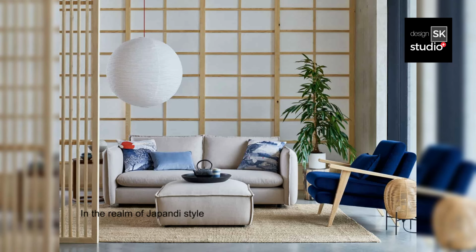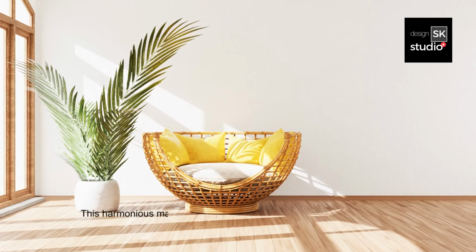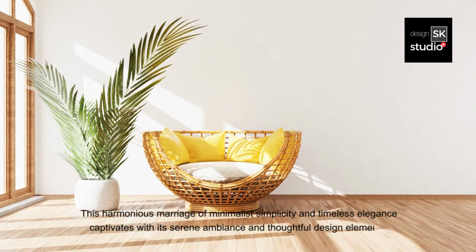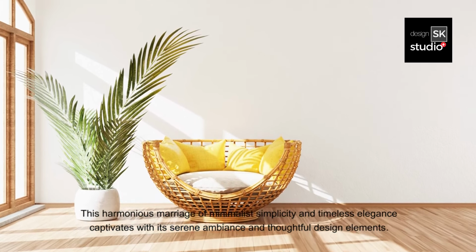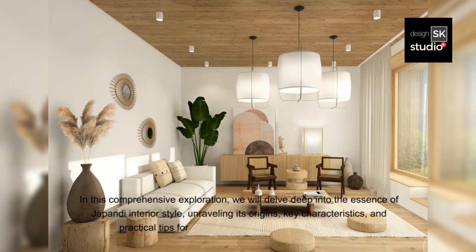In the realm of interior design, the fusion of cultures often leads to the creation of unique and captivating styles. Japandi, which is a seamless blend of Japanese and Scandinavian aesthetics, has emerged as a popular trend in recent years. This harmonious marriage of minimalist simplicity and timeless elegance captivates with its serene ambience and thoughtful design elements. In this comprehensive exploration, we will delve deep into the essence of Japandi interior style, unraveling its origins, key characteristics, and practical tips for incorporating it into your living spaces.